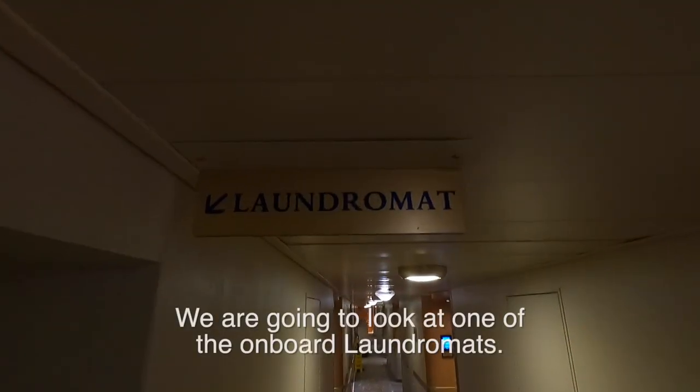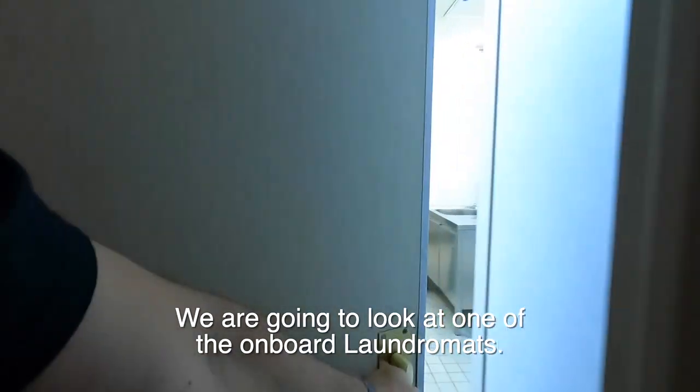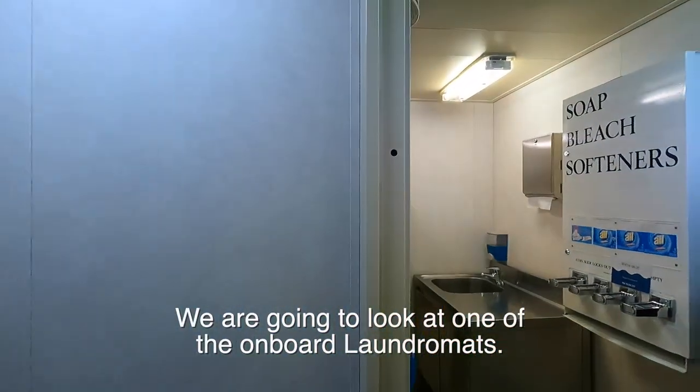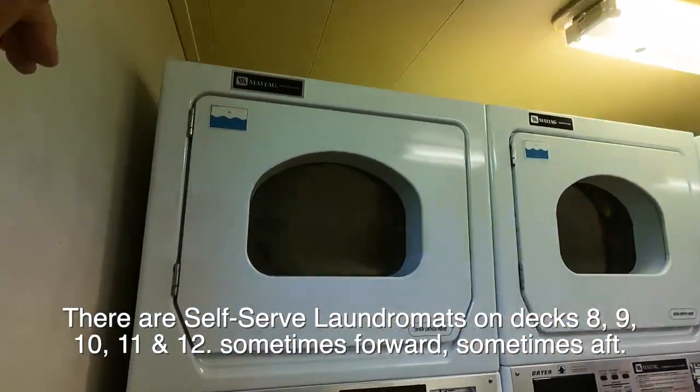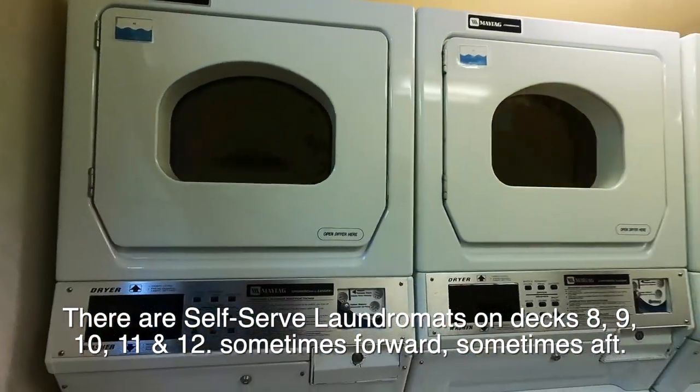So let's go up to deck 14. There's a picture of the officers and Oz, the cruise director. So on most of the passenger cabin decks, you have a laundromat. Some of them go all the way across, and some only go halfway, and there's another one on the other side. So you've got your washing machines, your dryers.